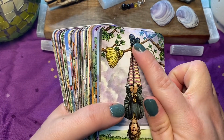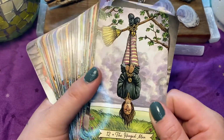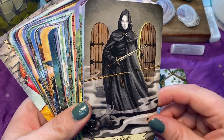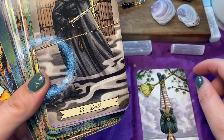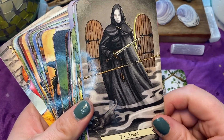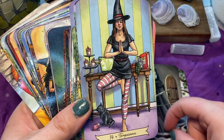But I love how the Hanged Man is hanging from the broomstick. I think that's really cool. And the key in the hand, which I never noticed until Boho Tarot had pointed it out. And I love me a Death card. And the cats are pretty much in each of the photos. I don't see one in the Hanged Man, but I definitely do in the Death card. And I think there's a cat in most of the photos, which I think is really cool. And I love all the smoke. I think that's really cool.